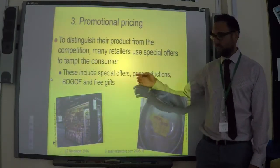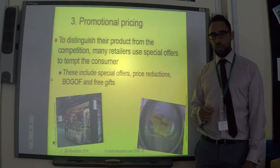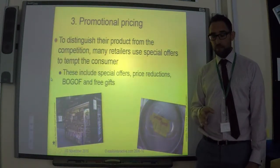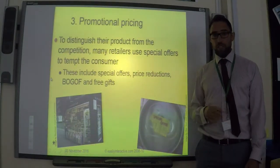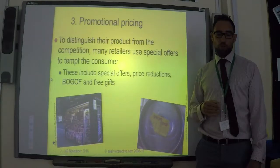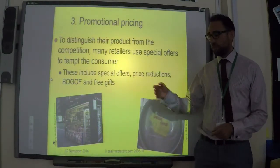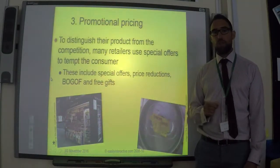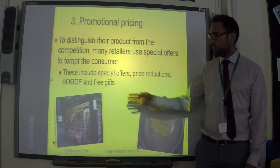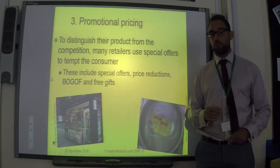If we think about gifts, again, we can get application there as well, depending on the type of business you have in the exam. You can apply that to the case study. So if your business is a shoe business and they are selling shoes, what might be the free gift? It could be some shoelaces or some polish to go with the shoes. That could be a free gift. If it's buy one get one free, you buy one pair of shoes, you get another pair of shoes free.